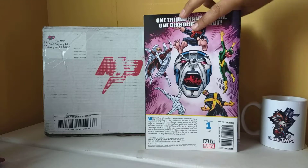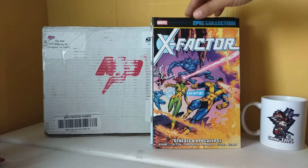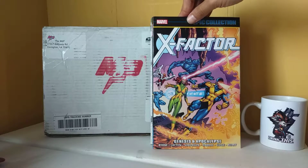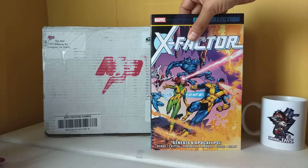Now I'm not much of an X-Men fan. Mutant books just really don't do it for me, but seeing how Marvel has been these days, I've been diving more and more into the older stuff. So something like this, it's classic Marvel, classic art, classic stories, classic characters. This is the stuff that I am into, so I'm actually looking forward to reading this.